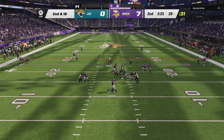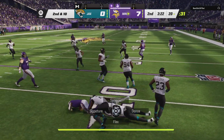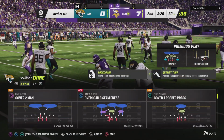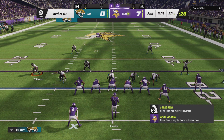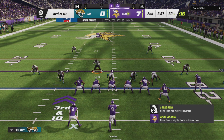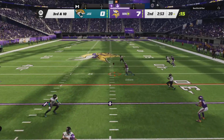To throw on 2nd and 10. Cousins setting up the screen for Cook. That helps the completion percentage, but not much else, and now it's 3rd and 10. As a defense, you're more balanced when you're in zone coverage because you're able to keep your eyes on the quarterback and see the play develop in front of you. You're able to keep the quick pass in front of them and stop it right at the line of scrimmage.